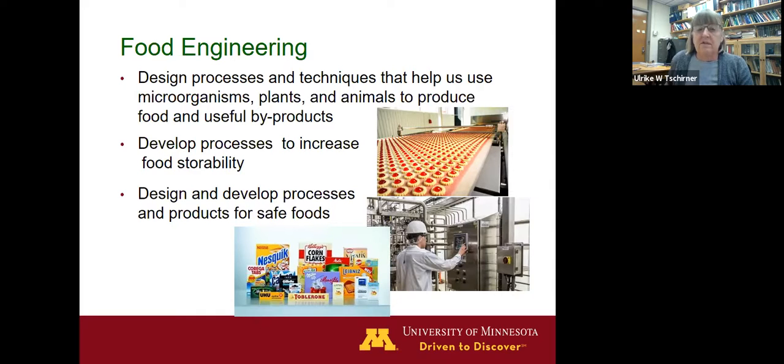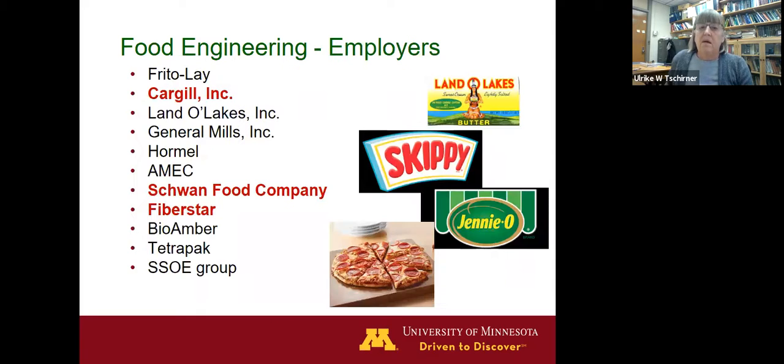The electives are a little different. So you've seen most of these, Cargill again, Schwann Food, General Mills, Land O'Lakes, Hormel. Some companies you might not have seen. Fiberstar is a company that started with a patent in our department, and they're making fiber for food applications from leftover orange peel. And let's see, the SSOE group is an engineering consulting company, so is Tetra Pak.